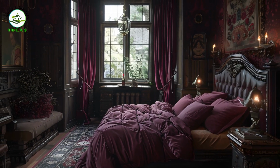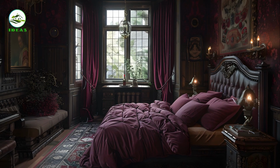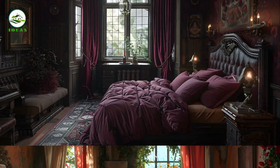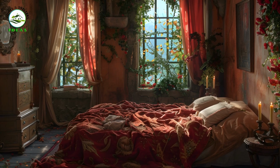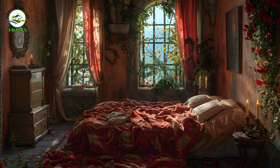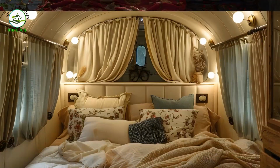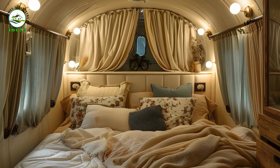Even hallways and entryways can benefit from traditional decor. An antique console table with an ornate mirror above creates a welcoming entrance. Decorate the table with items like a beautiful lamp, a decorative bowl for keys, and fresh flowers. These elements set the tone for the rest of your home and make a great first impression.